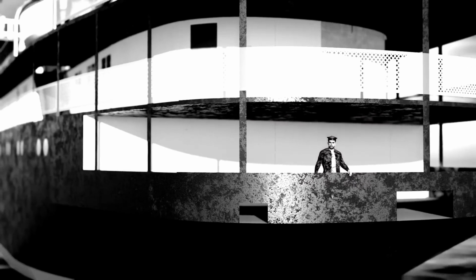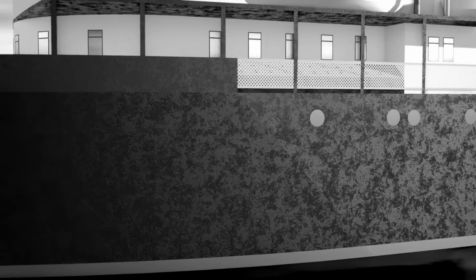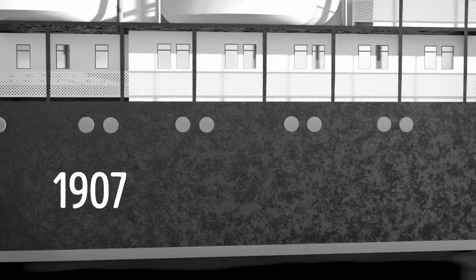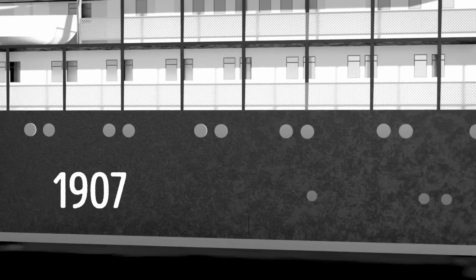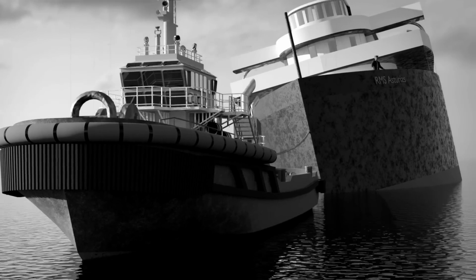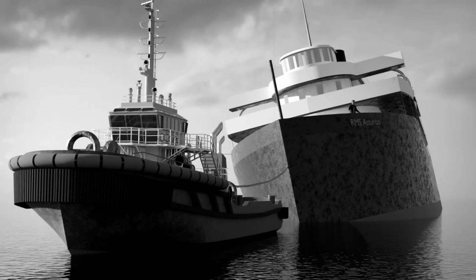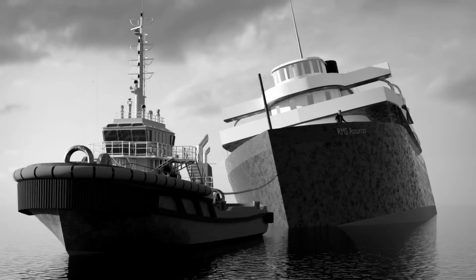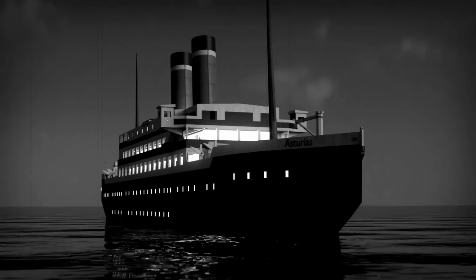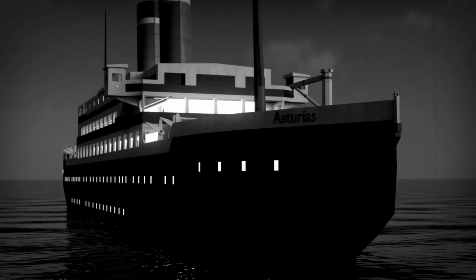As a young man, Priest worked on the RMS Asturias. The passenger liner first set sail in 1907, traveling between Southampton in the UK to Buenos Aires in Argentina. At some point during its maiden voyage, the ship suffered a small collision. The damage was bad enough that the ship returned for repairs. Thankfully, there were no reports of any serious injuries. Priest, unfazed, simply went to work on another ship, but his bad luck lingered on the Asturias.